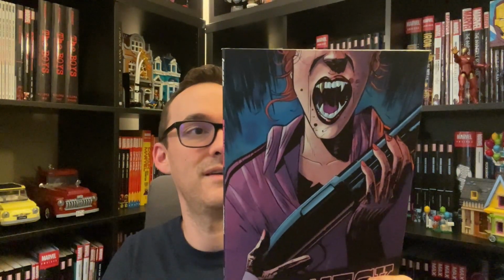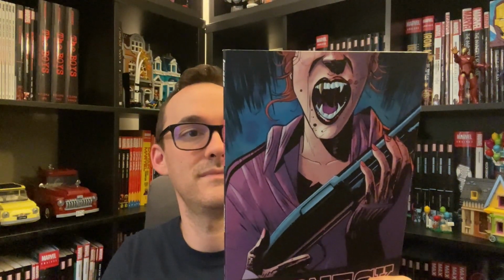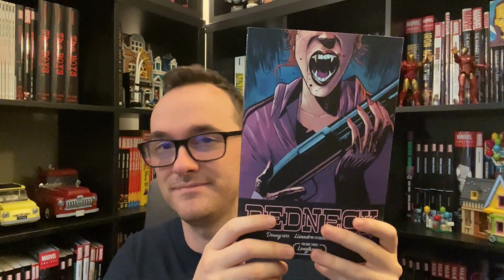So if you're into kind of a crime type of novel plus vampires, yeah, this might be the book for you. So there's that. This collects issues 13 through 18. I got these all for like half price, so not too bad there.